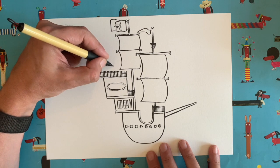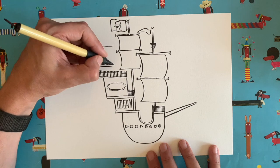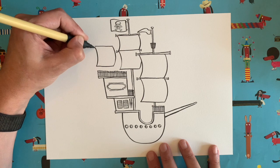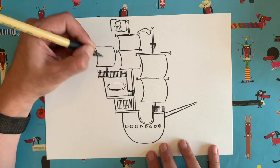So we're gonna do our usual trick. We're gonna do a horizontal line there. We're gonna do another horizontal line there. And we're just gonna do one sail here, I think. Let's join them up, our usual curve. There we go. Let's give it a little mast. You see, we're doing them exactly the same way each time.